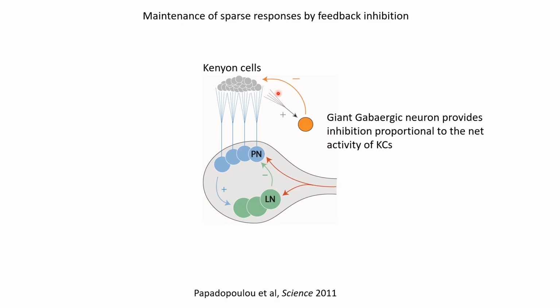So this feedback loop will basically result in a normalizing function. If the total activity of the Kenyon cell population is weak, so if the overall input coming from the projection neurons is low, then the overall activity in this inhibitory neuron would also be weak, and therefore it would give overall less inhibition. But if the overall activity in Kenyon cells happens to be high, then it will also give more inhibition to bring that activity down. So this feedback loop will help in maintaining the overall activity of the Kenyon cells and prevent it from becoming too high.